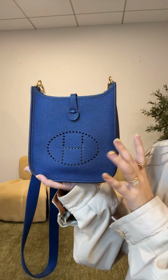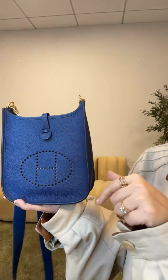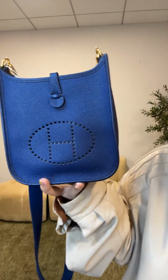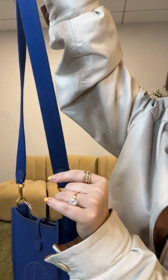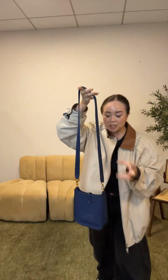So this one, 2023, Blue Sapphire Clemence Evelyn TPM gold hardware. So it's Clemence leather, which is basically the leather that you'll typically see for the Hermes Evelyn. This is the smallest of the Evelyns, which is a TPM size. It has the Amazon strap that is detachable. So a lot of times I'll see people actually detaching the strap and then adding like a twilly if you wanted to wear it as like a shorter version.